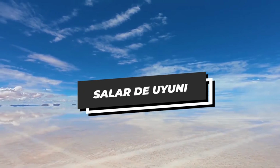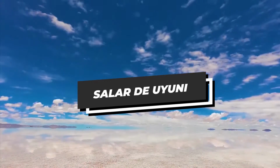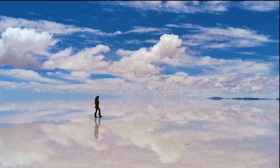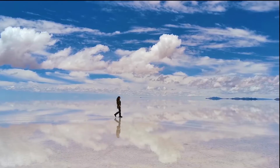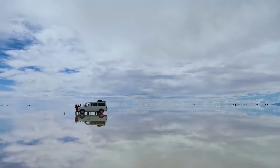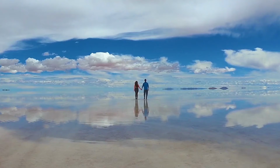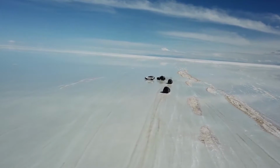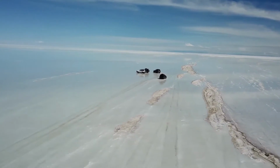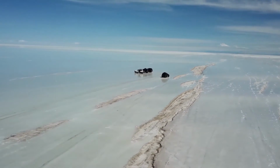Salar de Uyuni. If you're more of a fan of flat land though, then look no further than Salar de Uyuni, which is considered to be the largest salt flat in the world. This incredible site is located in the Potosi region of Bolivia and covers an area of just over 10,500 kilometers. The story behind how this salt lake was established is absolutely incredible, having a lot to do with the transitions from one prehistorical lake to another across eras.